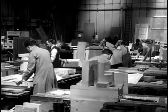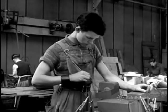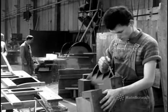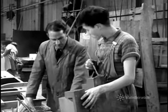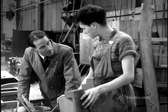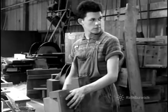Off on his daily round, he calls next at the pattern shop, one of the most important departments in the whole works. Here are made the wooden patterns for the many intricate parts which have to be cast in metal. Skilled pattern makers and young apprentices work side by side to produce these patterns, each one individually designed for a specific type of locomotive.